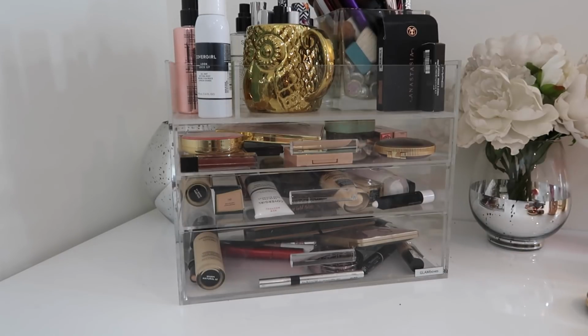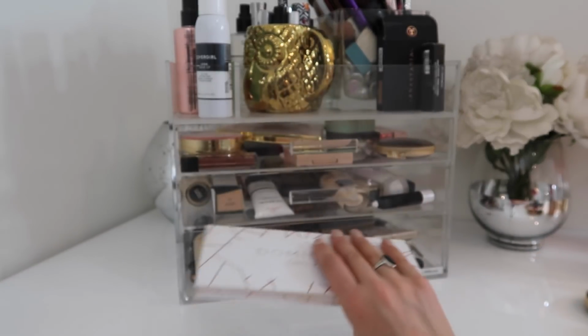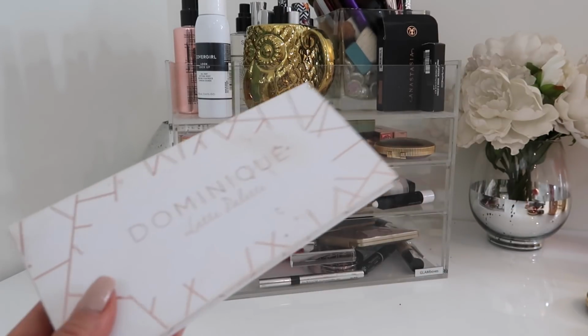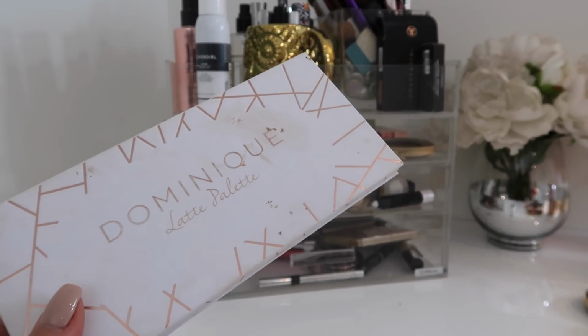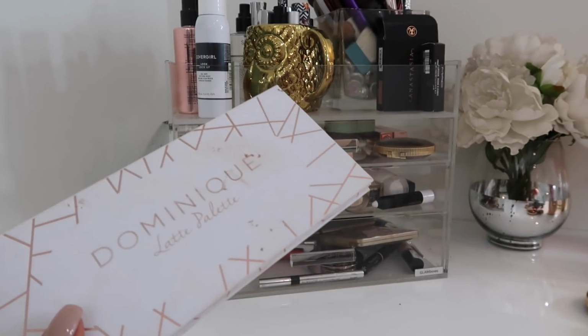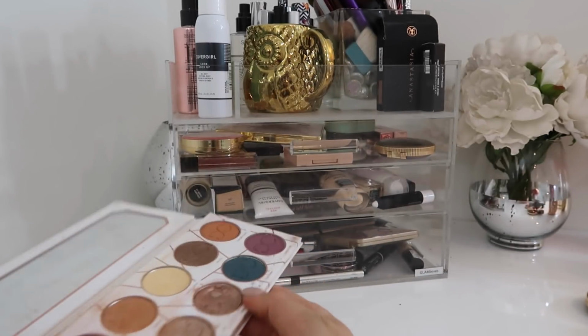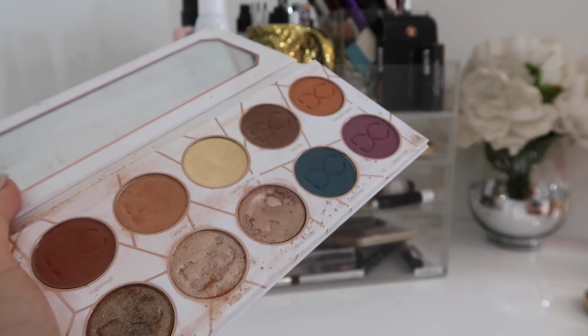So that's gonna be everything from these drawers. I'm also gonna bring my Dominique Cosmetics eyeshadow palette. I usually have it in this bottom drawer, but it was on my vanity because I wear it almost every day. My palette is just really gross. I know it's gross. I'll clean it after I travel. I know a lot of people get upset when I have like really dirty palettes, but this is exactly what it looks like right now.